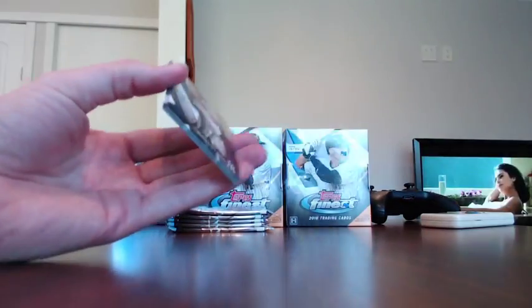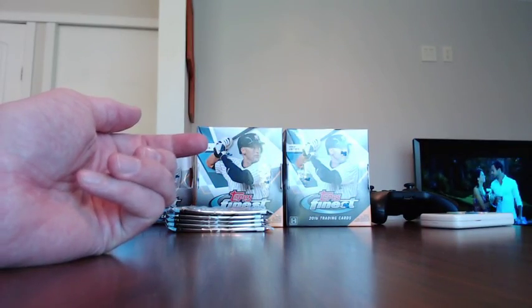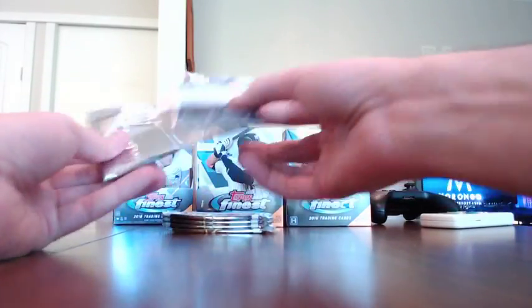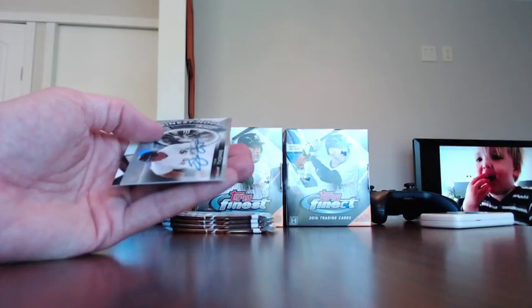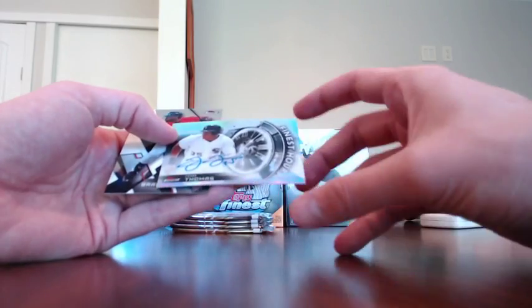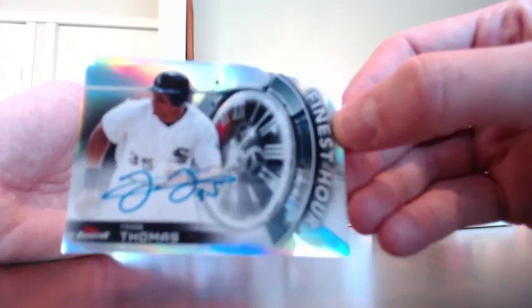All right. Box three, mini box two. Altuve. Machado. And then another nice finest hour insert autograph. Frank Thomas. Big hurt for the White Sox.